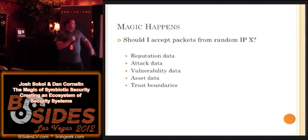So magic happens, right? You start asking questions like, should I accept packets from some random IP, maybe on your local network, maybe on the internet? Well, how do I answer that question? Reputation data, right? Where is that attack coming from? Do I trust that source? Attack data, what is the vulnerability? What's the exploit that they're targeting? Asset data, what asset are they going after? What software packages, what versions of the OS are actually running on that system? Trust boundaries, right? Did it cross from our internet into our intranet? If you're able to break each of these pieces of data out of their silo, meld them together, then you can very easily answer that question.